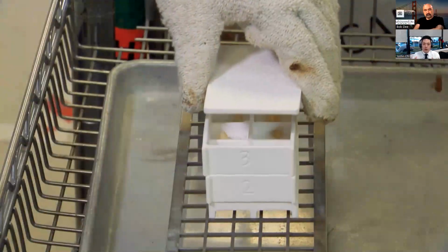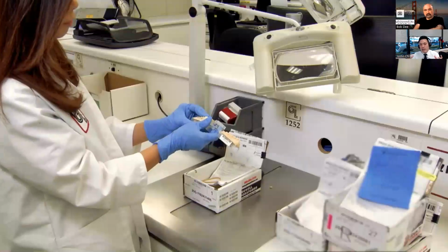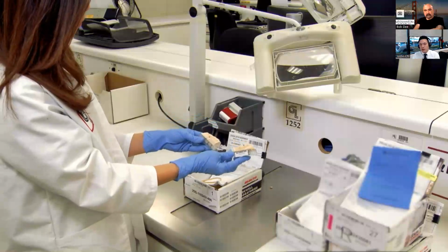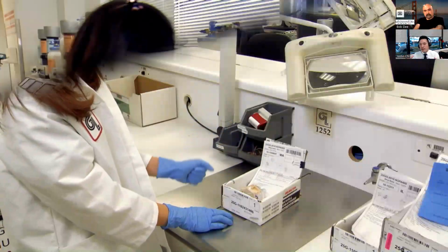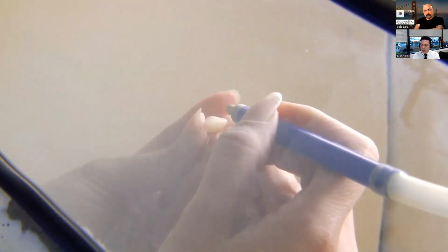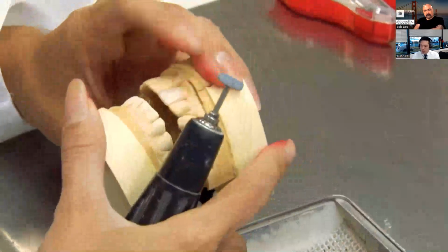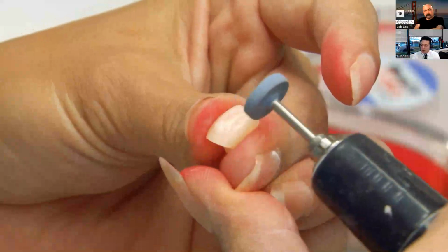After several hours in the sintering cycle, the zirconia crowns are going to shrink down 23% to the final size of the restoration. These restorations get milled in a large chalky state, and there's an enlargement factor that's factored in, and then it shrinks down in that sintering cycle, and it reaches that high strength state that Bruxer is so well known for. You can see the technicians are sandblasting to remove any surface impurities.